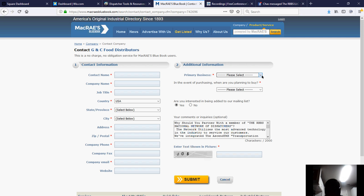Copy and paste that. I'm going to put in all your contact information. Now we're not going to fill all this out because I don't want them just calling me, because I'm not trying to sign up with them. But basically, you're going to fill this out, copy and paste that, and hit submit. You see what I'm saying? So now you submitted it to them, right?